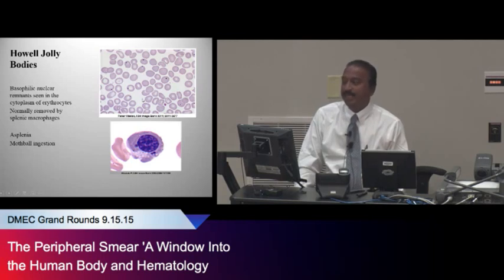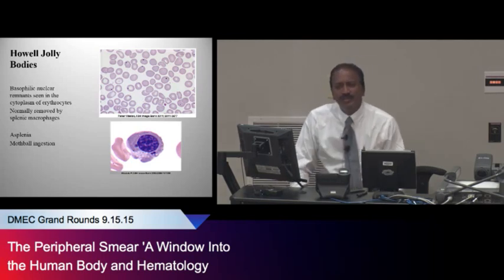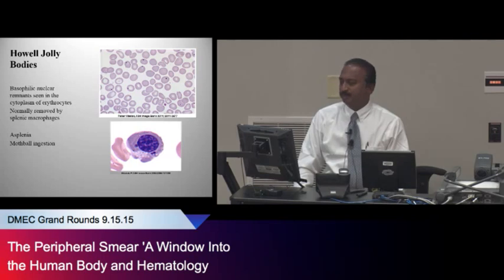So very good. We're getting to the tail end. And I'll give you a little algorithm about when you see a peripheral smear, how do you document it? What would you put down?